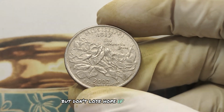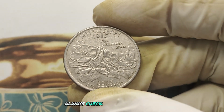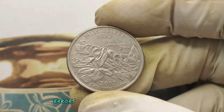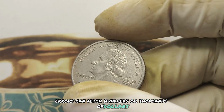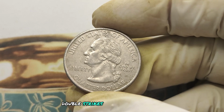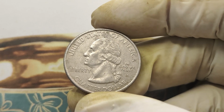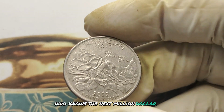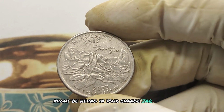But don't lose hope if you're a coin collector. Always check your pocket change and search for mint errors. Even less dramatic errors can fetch hundreds or thousands of dollars. Unusual weights or metal composition, double strikes or off-center designs, unique features around the mint mark. Who knows? The next $1 million coin might be hiding in your change jar right now.